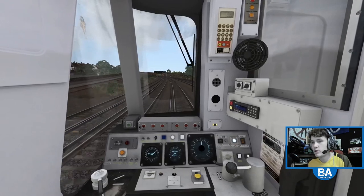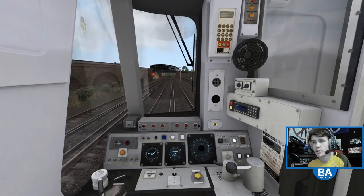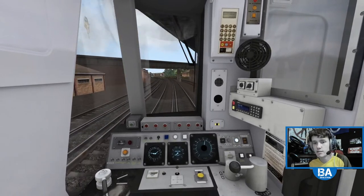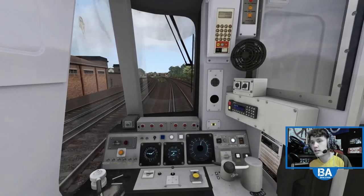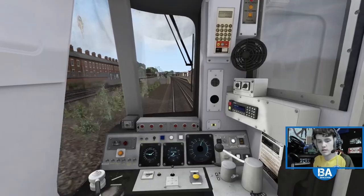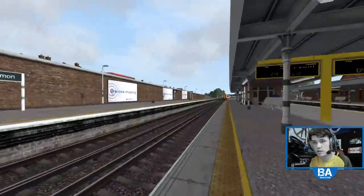There's the Sutton and Mole Valley line going off there. That is an alternative way to get to Horsham. Obviously goes through Leatherhead, Dorking, down that way. Hello, whereabouts are we now in Train Simulator? We're coming out on Glenn's favourite station, Streatham Common. What's the train going by?